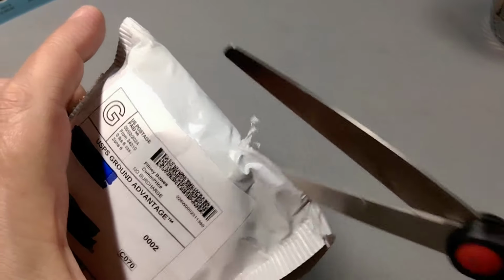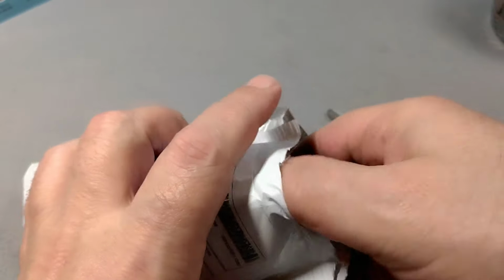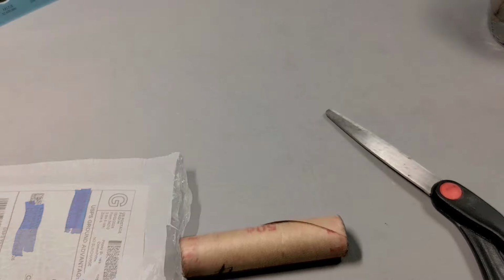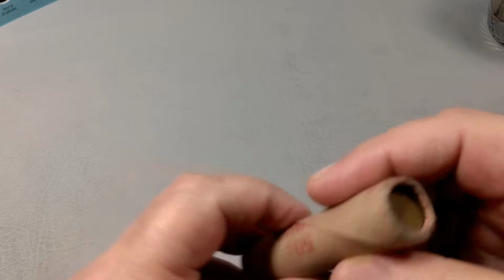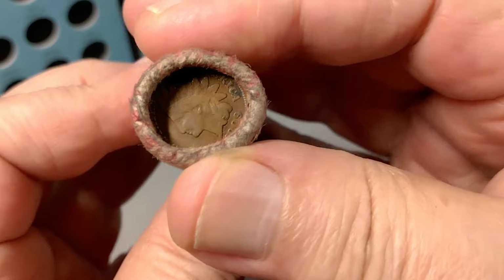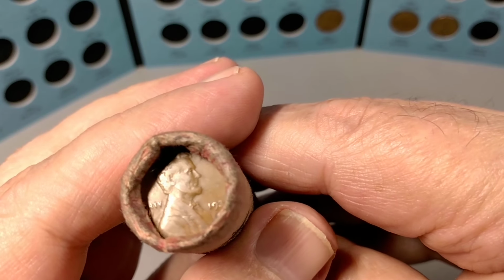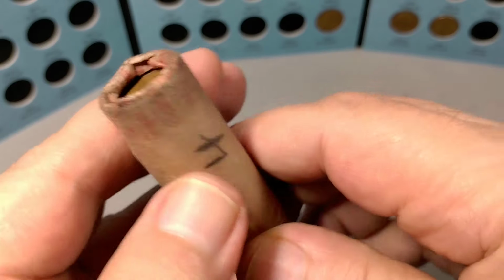Trying not to destroy any paperwork or anything. Alright, so let me get rid of the personal information here. See if there's anything I should share. Alright, so here's that roll. Try to get it so you could see. There's the 09. And on the other side is a 31. It could go as high as VF. But we'll see. Let's open it up.